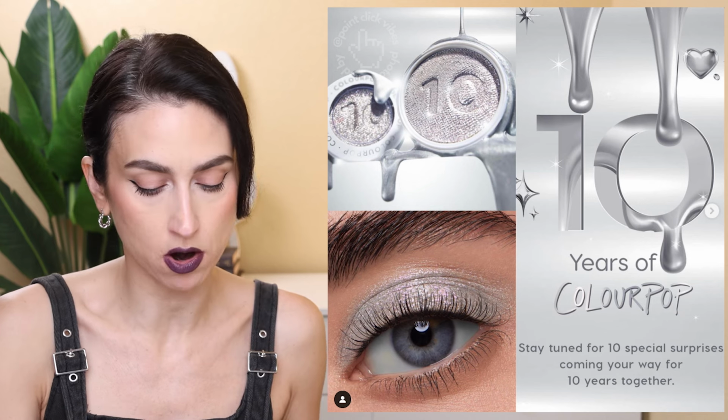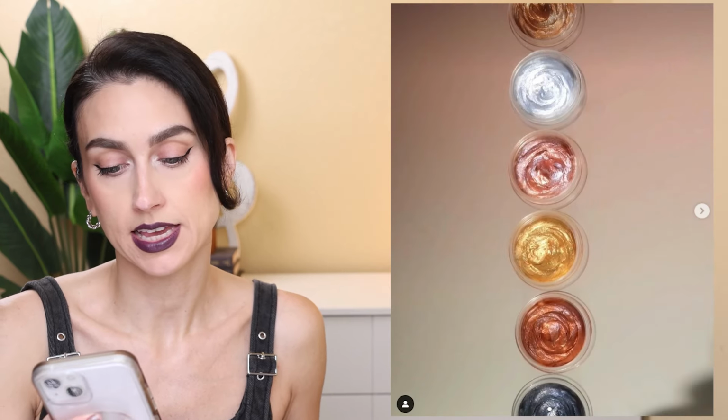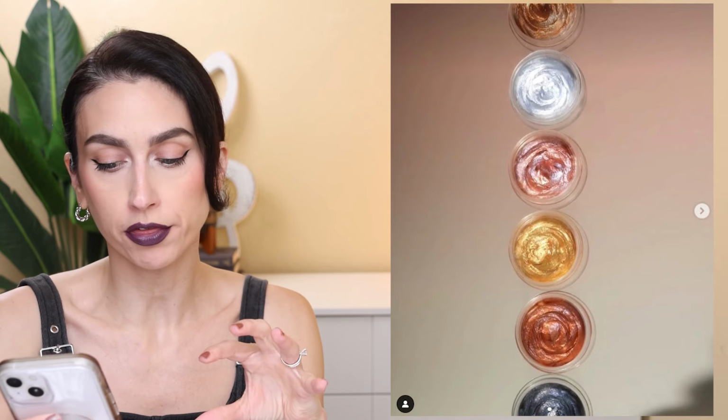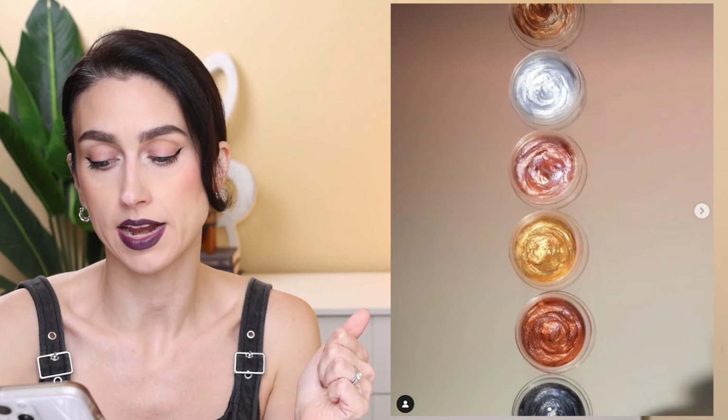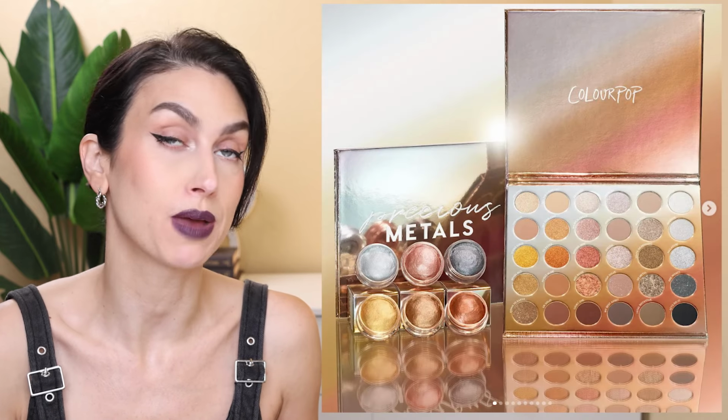Then they showed that they are releasing some new Jelly Much shadows. So it says there are 6 new shades, and all of them are kind of like chrome metal themed. And these are available, by the way, now. And then they showed a new eyeshadow palette called the Precious Metals palette.